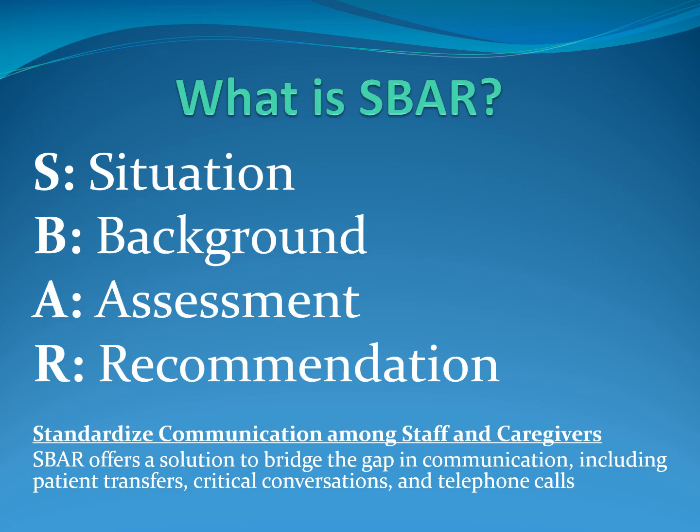So it is important to have confidence in your recommendations, and then the provider that you're speaking with can make their own decisions, but it's really important to know the situation, tell a good background history of what's going on, your personal assessment, or the nurse's personal assessment, of what's going on, and then the recommendations to do for the next step. That will improve those communication gaps, patient transfer, critical conversation, and telephone calls for you as the midwife to either the nurse, EMS, or the collaborating physician.